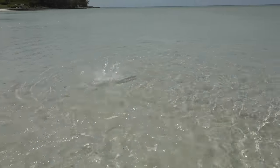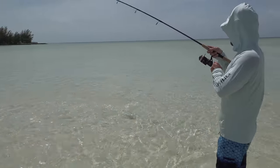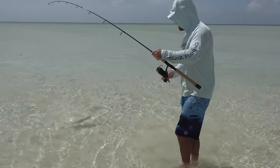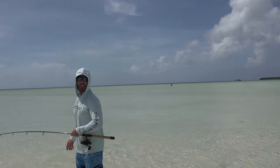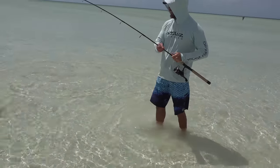Oh, I think you got the lens wet. Does John know you caught this bonefish? He's gonna be upset. He was very, very disappointed when he saw me hook this fish on my first cast.